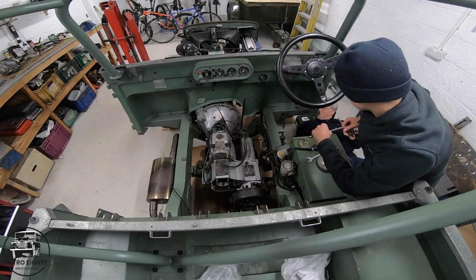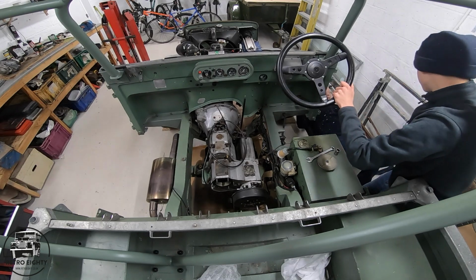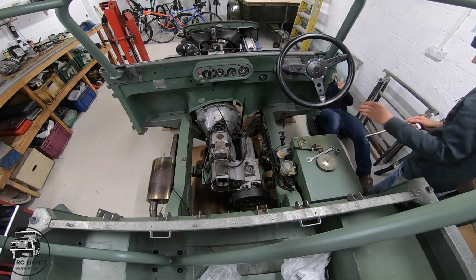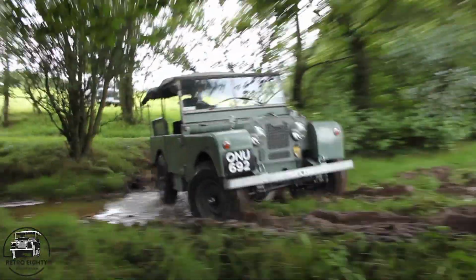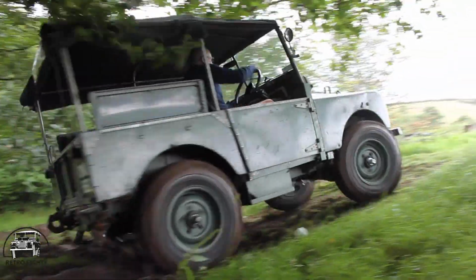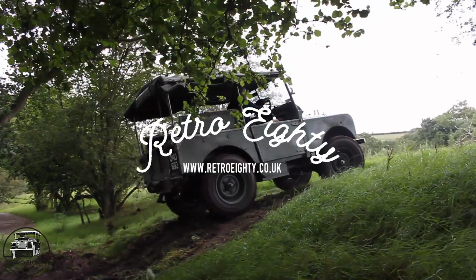The gearbox will be put back together relatively soon, and the engine will be going back in first. Once the engine's in and the gearbox is back together, they can all be dropped in. There'll be a part 2 video of this in the not too distant future where hopefully everything gets put back together, and the plan is to get it on the road by spring. There's lots of events lined up for the summer, so we'd like to be attending those and hopefully make some more good content.